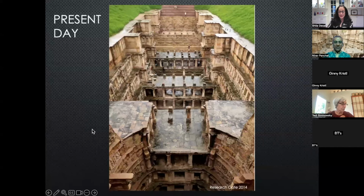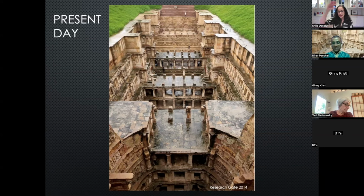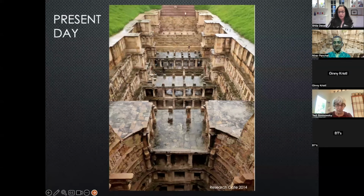So this is the present day. I found this photograph, and I thought this showed the top part, the ground level view, and also it's a very lush photograph. Most of us have been here in January when it's quite dry, and this is what it must look like during the monsoons. You can see that there's been fresh rainfall and how beautiful it looks. This is the view you will get if you're standing at the well shaft and looking into the stepwell. And Nirav, I'm sure you've gone when it's been the monsoon.